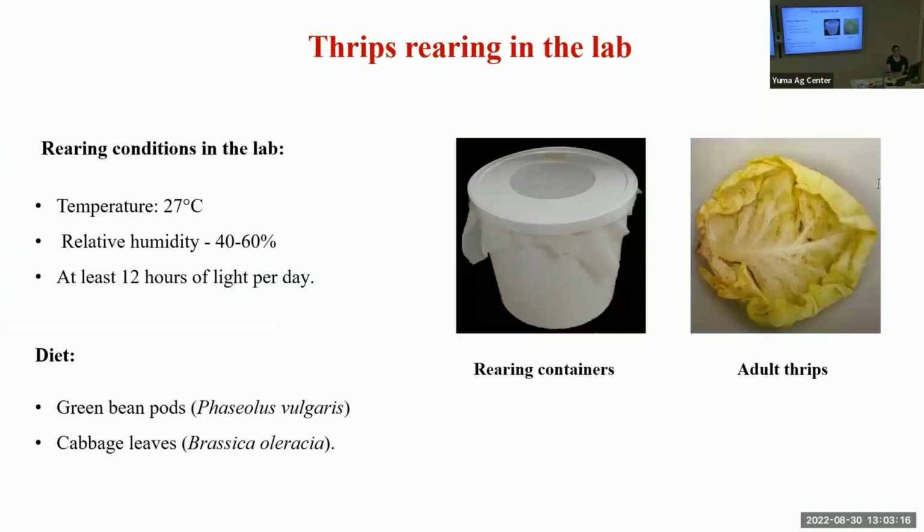Moving on to thrips rearing in the lab. Due to the small size and life cycle of thrips, they tend to be less forgiving when rearing mistakes are made relative to the other insect species commonly reared in the laboratory. It was observed that to maintain timely, predictable emergence, maturity, and oviposition, the optimum rearing conditions for thrips are 27 degrees Celsius temperature, 40% to 60% relative humidity, and at least 12 hours of light exposure per day.